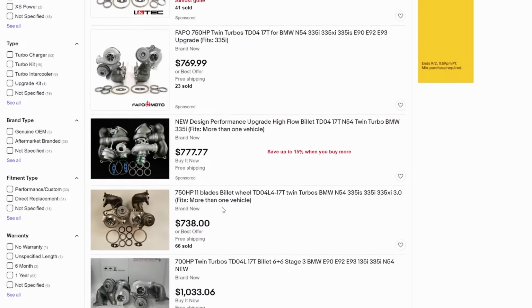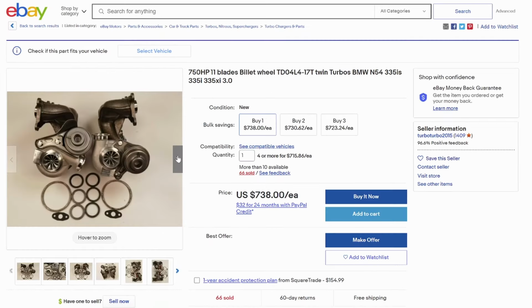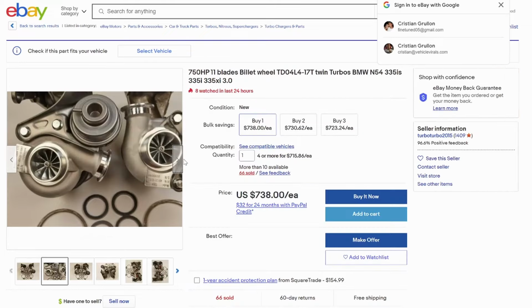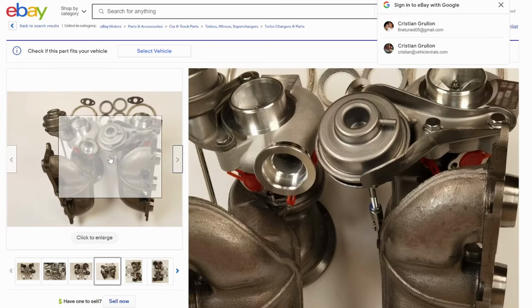So let's talk about some cheap options, like the ones they sell on eBay, the 17Ts and the 19Ts. For what they sell for, you would think that they would come blown out the box. Price starts at around $730 for like the 11 blade 17T version, and they're rated at 750 horsepower. Bruh, guys, $1 per horsepower. $1. I'll be very honest with you guys.